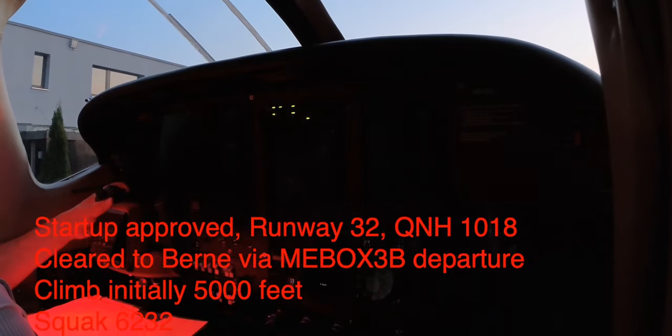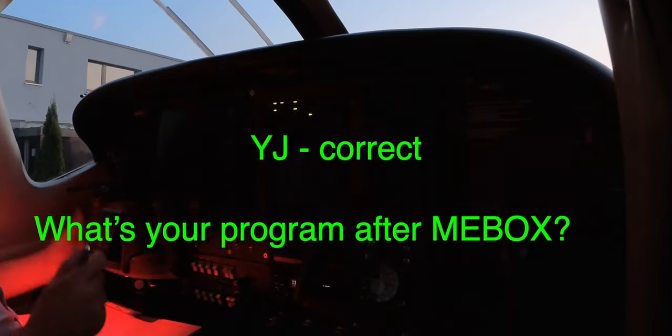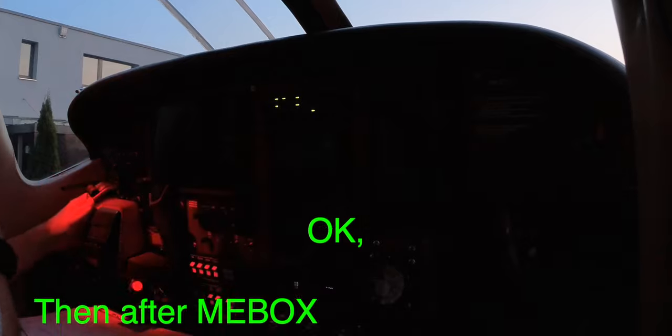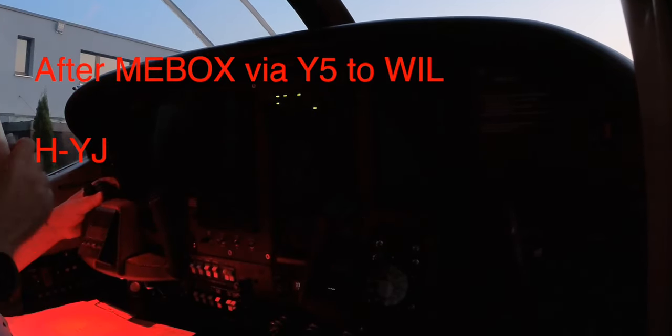Startup approved, runway 32 QNH 1018, clear to burn by Maybox V, Bravo departure, climb 5000 feet, squawk 6232, to Hotel Yankee Juliet. After Maybox, Billy Zhao, Mike, ILS 14 full stop. Okay, then after Maybox, please get traditional Yankee 5. After Maybox, Yankee 5 to Billy Zhao, Hotel Yankee Juliet.